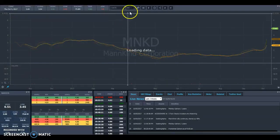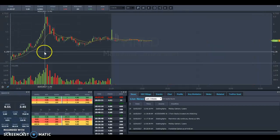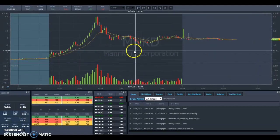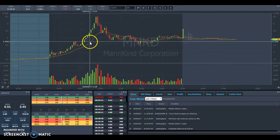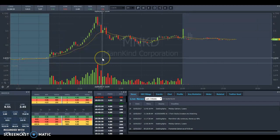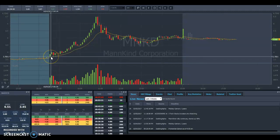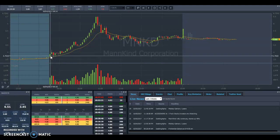Now, so here we are. I trade a 2-day chart, 5-minute time frame. On this chart I have the 15 EMA, exponential moving average, and the 5 EMA. So I was looking at getting long this stock over the 360, and in pre-market, this is 360 here, it starts to perk back up, and at the opening it does start to spike.